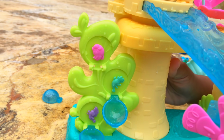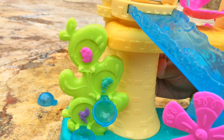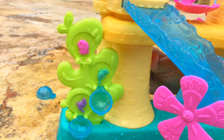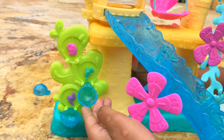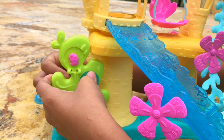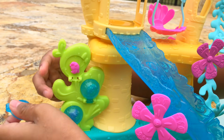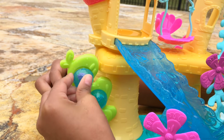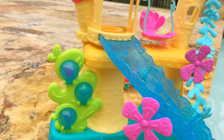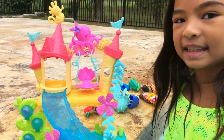Whoa! They're all sea creature friends! Whoa! So cool! Let's close it back up though, because I think they're sleeping. I didn't mean to disturb them. Here we go. Let's do the last one. So let's close it up. No, they're sleeping. They're all Ariel's pets.